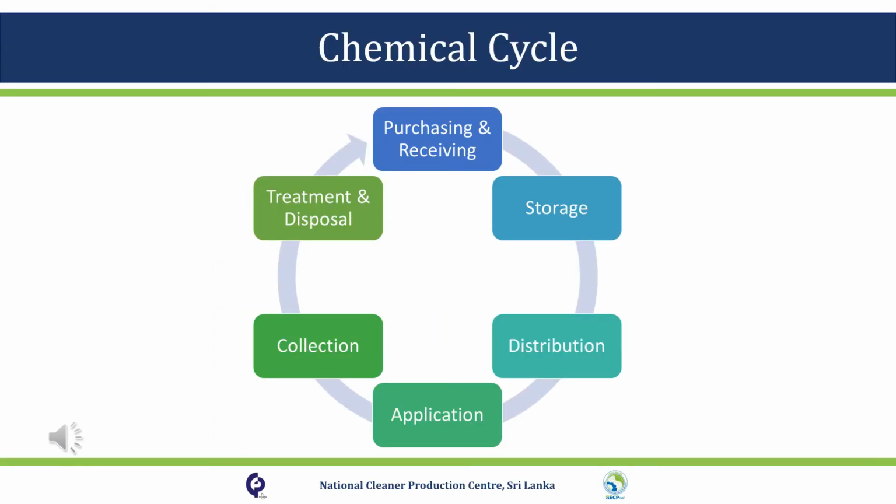When looking at the flow of chemicals inside a company, it is clear that chemicals are present from the moment they enter the gates of the company through to the point of disposal. Initially, exposure to chemicals can occur at the point of purchase and unloading. The chemicals are then moved to storage areas where they are kept until needed. Next, the chemicals are distributed throughout the company to be used in various processes.